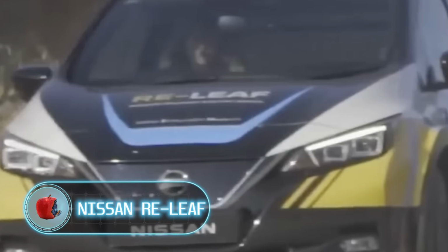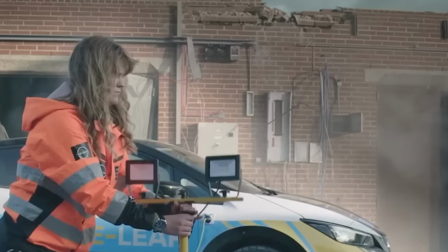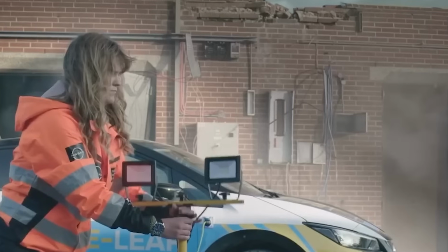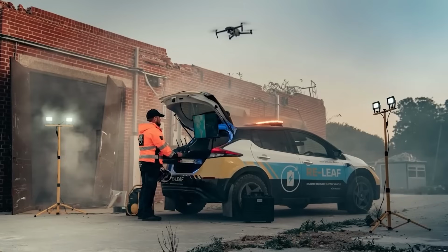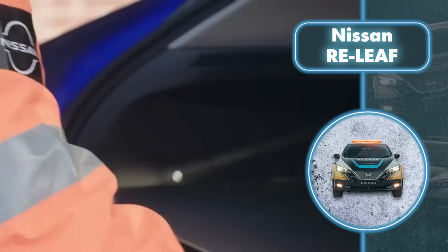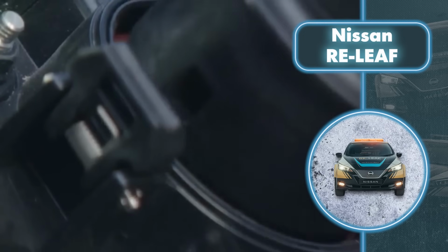Nissan RE-LEAF. But what if the zombies damage the wiring too? Survivors will experience power outages, and that's where the Nissan RE-LEAF comes into play. This is a 100% electric emergency response vehicle designed to provide a mobile power supply. That is, in simple words, it drives and shares electricity like a router shares internet connection. Only through wires, of course.